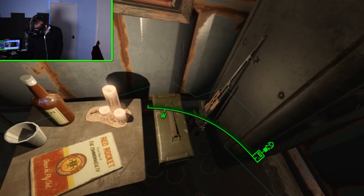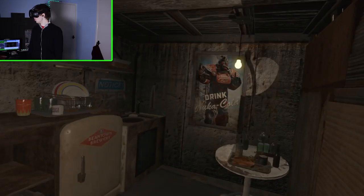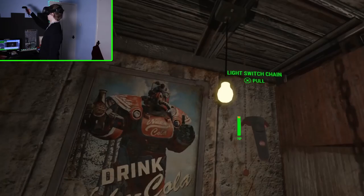Look at that Dragunov. Oh, I want the Dragunov. Aw, that's just static for now. Okay, leave the Dragunov for now then. I've got a cool little kitchen in here. Ooh, look at this, I like this. Look at the light switch with the bottle cap. Does this work as well? Hey, that works as well, that's awesome.